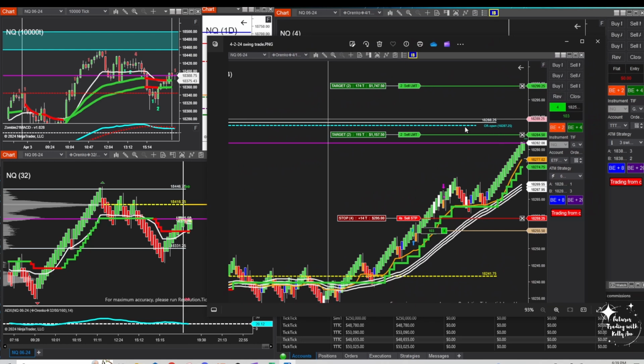I took it with six contracts on that 250K account. I had it up to like 9 grand. I mean, and then I just kept trading it too heavy and then I busted it. But anyway, this was a really fun trade.